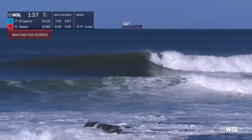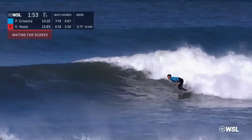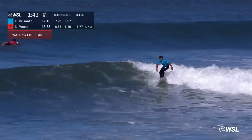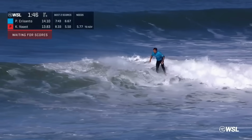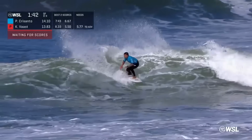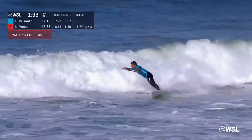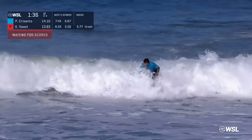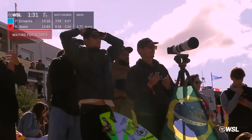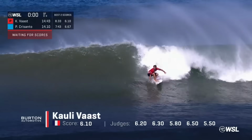Well, let's see what Peterson can do. Taking off, thinking he may need a score here. Rail work's been solid throughout the event, and also had some of those big airs. This wave just a little sleepy and starting to get a little tricky over the rock shelf on the inside. Continues just to hit the scoring opportunities with great timing. 6.1, and this heat's coming to a close.